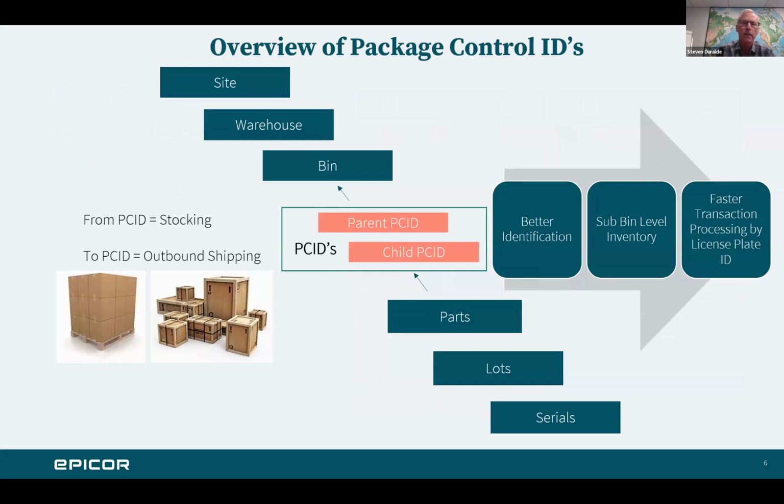Another concept I like to talk about is PCIDs. We're getting a lot more acceptance of PCIDs in our use. What that is, is another sub-bin level of inventory control. So you have site, warehouse, bin, but now you have PCIDs that are a sub-bin, where you can identify them with a key identifying number that's usually barcoded and very visible. And you can do your transaction processing by those license plates or package control IDs instead of having to enter so much data. The ID or the license plate knows what part number it is, what lots, and what serial numbers. So you can just move PCIDs from bin to bin or pick them for shipments. Think of them as packages of some sort.